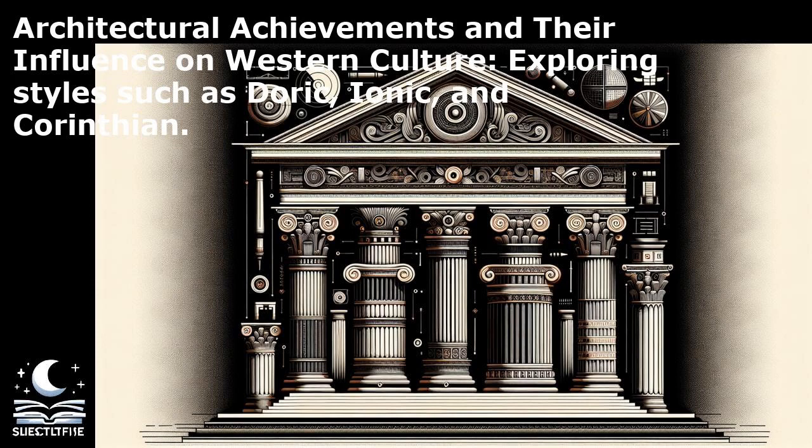The Doric style of architecture is one of the most iconic and recognizable classical orders, known for its simplicity and strength. Originating in ancient Greece, the Doric style was prevalent during the Archaic and Classical periods, with its influence extending to Roman architecture as well. One interesting fact about the Doric order is that it is believed to have been named after the Dorian tribes of Greece, who were known for their rugged and austere way of life.